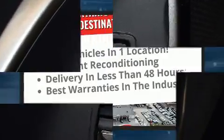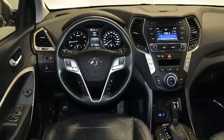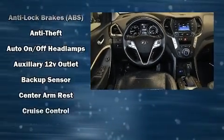Top features include a split folding rear seat, a rear window wiper, adjustable headrests in all seating positions, heated front and rear seats, automatic temperature control, and leather upholstery.